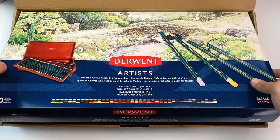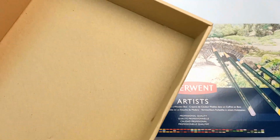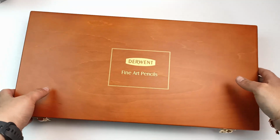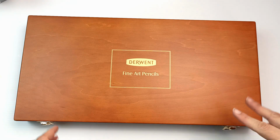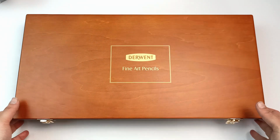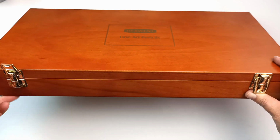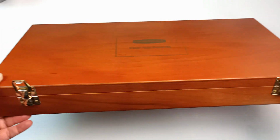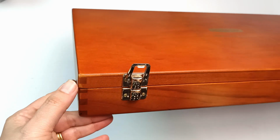Gosh, it's heavy. Oh boy, that is really heavy. That's a nice cardboard box too. I'm keeping that for something. Oh, look at that. And I don't think you can actually get the 120 set in a tin, so it's either the box or nothing. But it's got some lovely shiny buckle things on here. Catches. I can't even think of the right word for them. That wood is gorgeous. That is such a beautifully made box. I can appreciate some really good woodwork, and look at those joins.